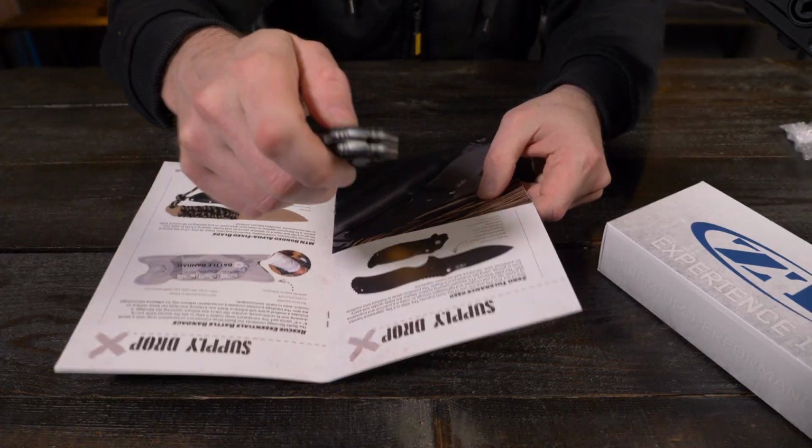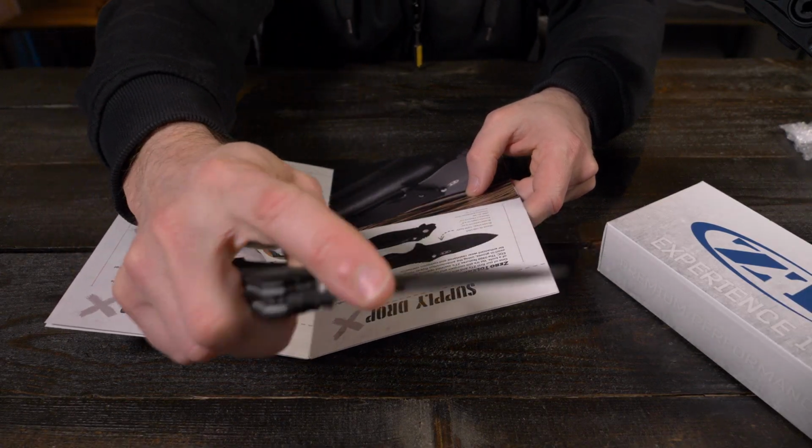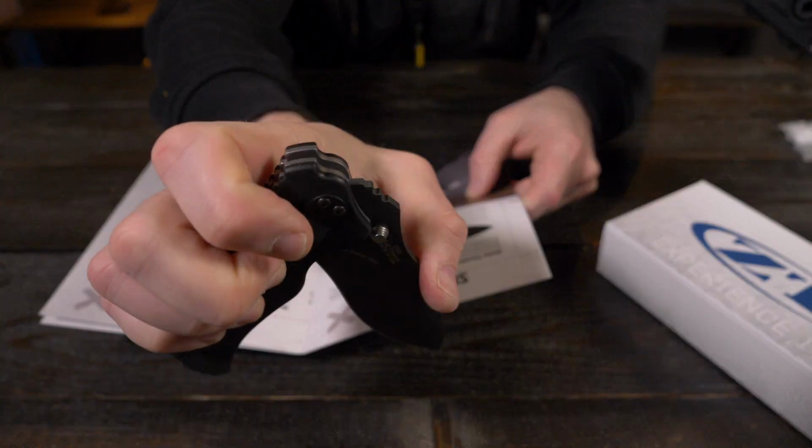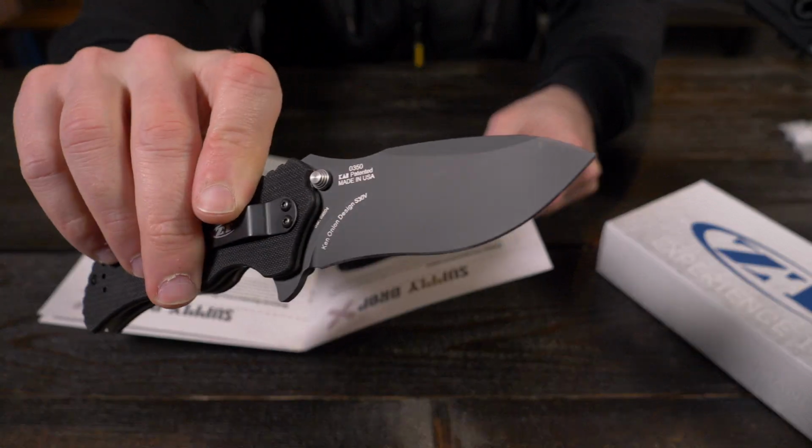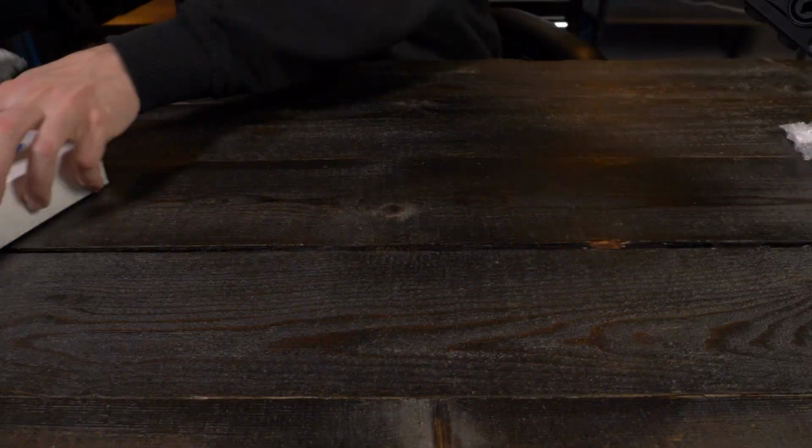And it also mentions that yes, it is an assisted knife, which is pretty obvious because you can feel that tension right there, that spring pushback. And the blade is Cerakoted. That's pretty nice. But let's move on to the next item here.